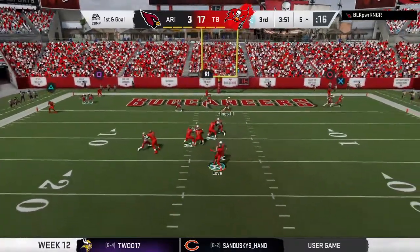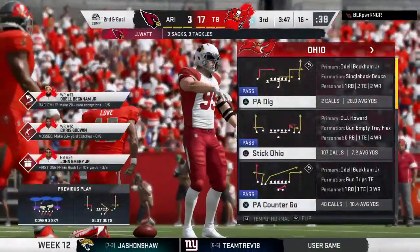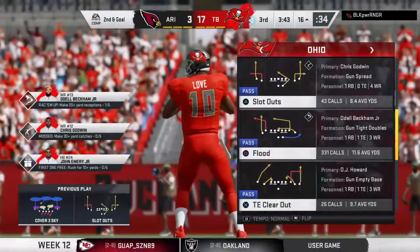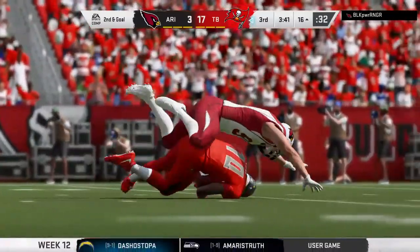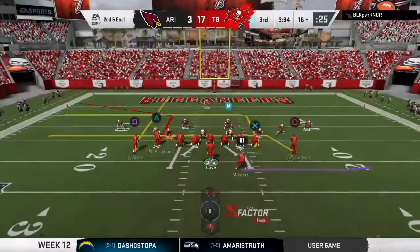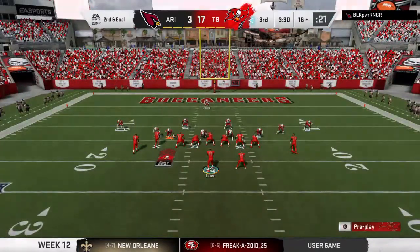Looking to throw, Love. And he can't find anywhere to go with it. And he goes down. J.J. Watt in there for sack number 22 on the year. And, folks, that's just a half sack shy now of Michael Strahan's record of 22.5 set in 2001. First down, a bit of a disaster. And now on 2nd and goal, back even further.